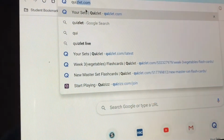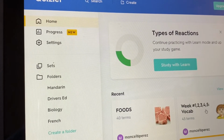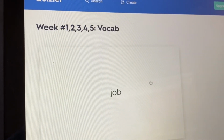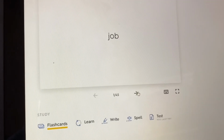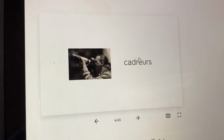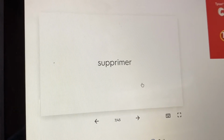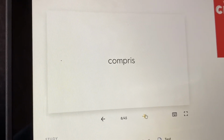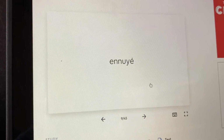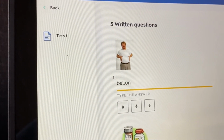The first thing that I do is I focus on vocab, because guys, if you don't know vocab, you almost don't know anything of the language. Vocab is like 70% of the language. You need to know vocab in order to really create sentences, apart from the grammar. But knowing vocab, guys, is so crucial to really understanding and speaking the language.